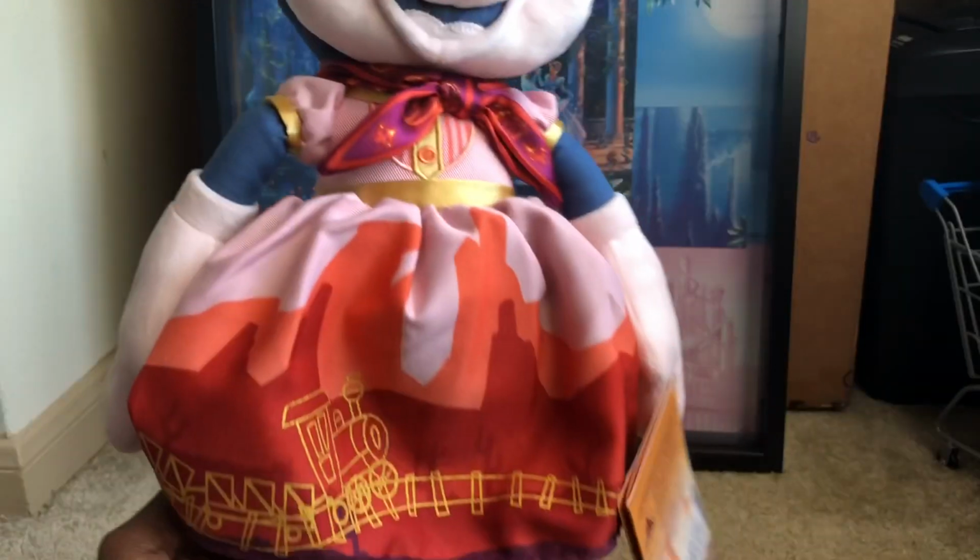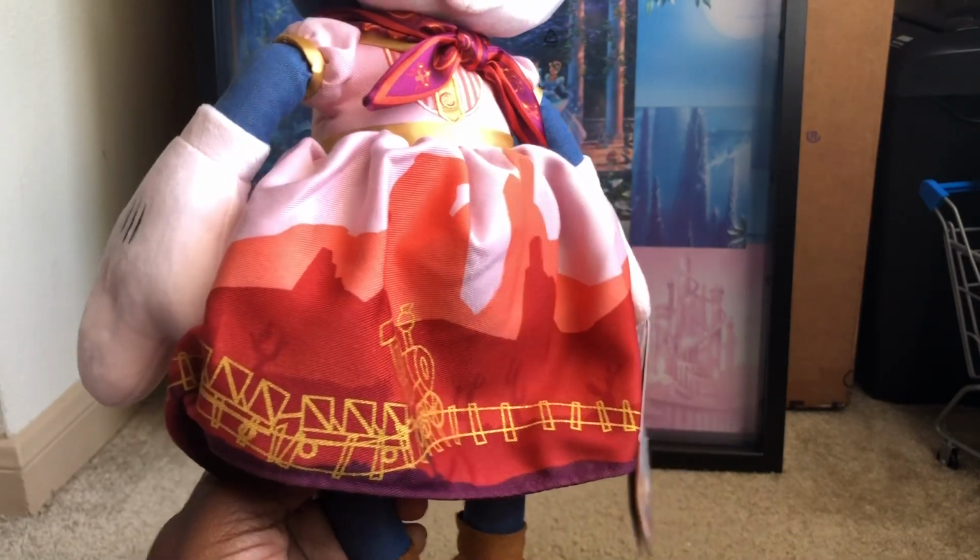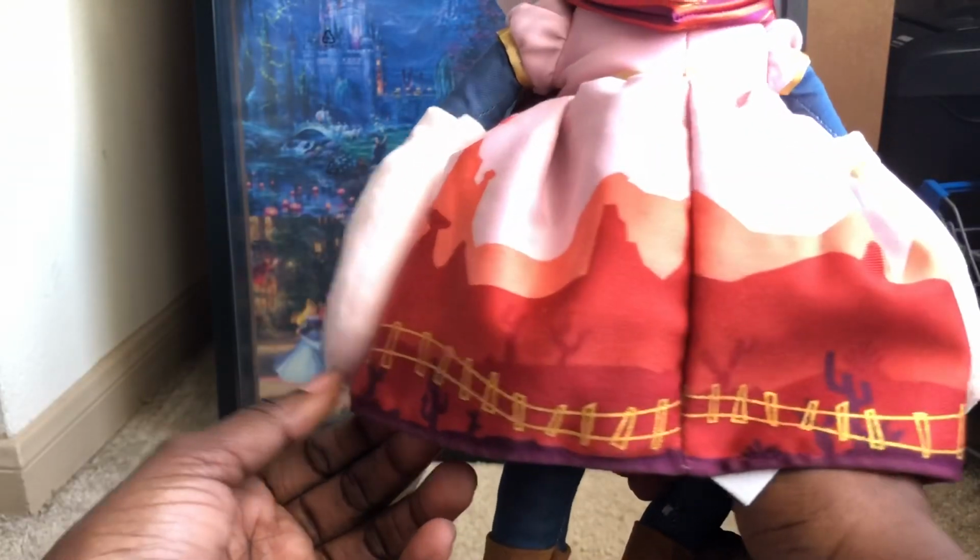Go to the front. We have the bottom of the dress. I like the little choo-choo train. Real nice how they have the tracks. And the background is really nice. They did a really, really good job with this series, I'm telling you.